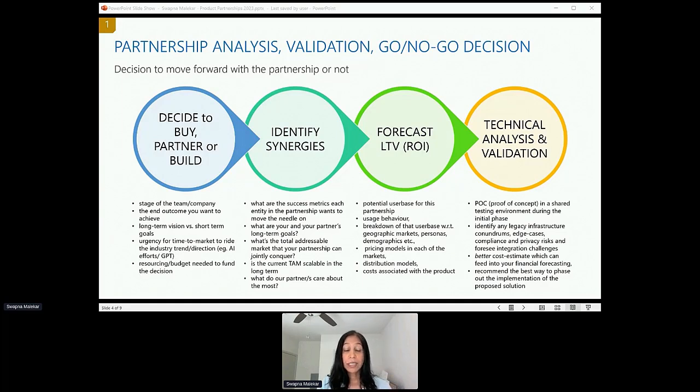You can decide to build as well as partner, or buy and build, or a whole lot of permutations and combinations along those lines. So in this case, you want to think about a couple of different questions to help you decide whether you want to build, buy, or partner. Let's say, what stage your company or your team is at currently, right? Is it an early product market fit stage, or is it in the growth stage, or a maturity stage?